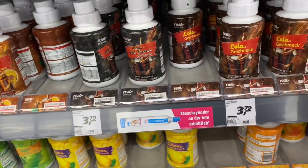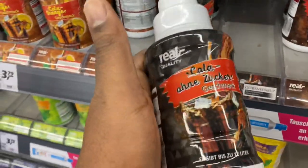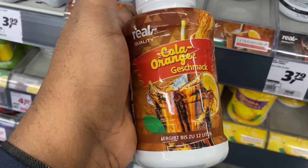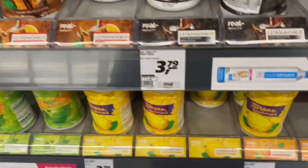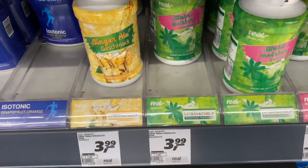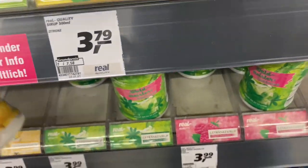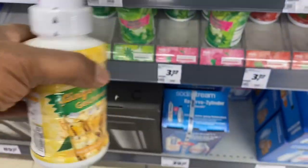Now, I actually have a soda stream, and there's some different knockoff soda stream things here. So we've got without sugar, cola, orange and cola with sugar. You've got your normal brands here, but I'm sticking to my own brand, generic lemon, apple, ginger ale, Waldmeister. You know what? I'm going to look at the ginger ale one. But it's full of sugar. They all make 12 litres, and that's quite a lot.